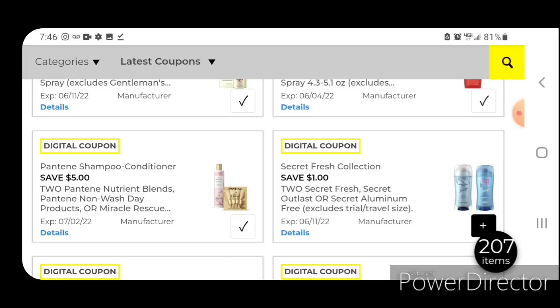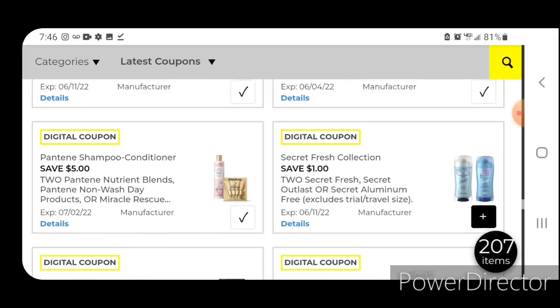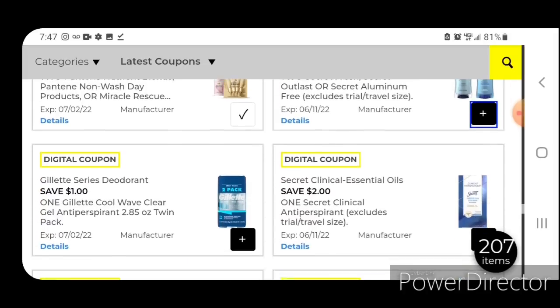And it does look like we have an instant savings for when you purchase 2, you're going to instantly save $2 at the register on the 3-minute masks. So with this coupon and the instant savings, that's going to leave you paying $3 for 2, which is an amazing deal. Okay. Moving on down, we have 1 off 2 for the Secret deodorant.